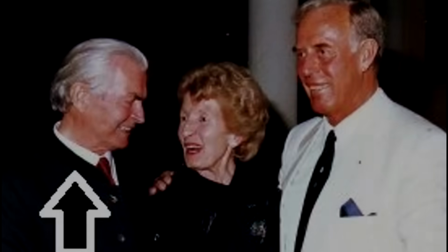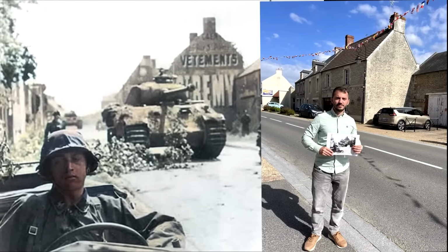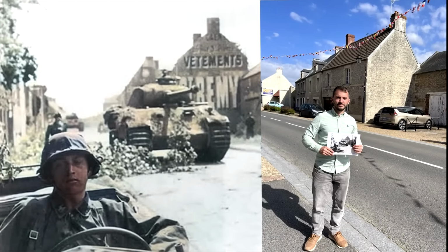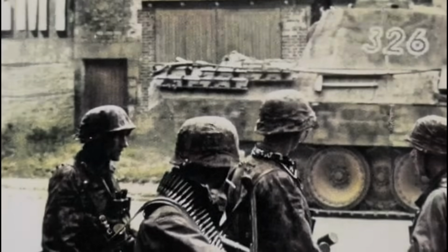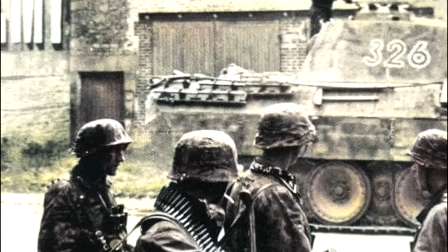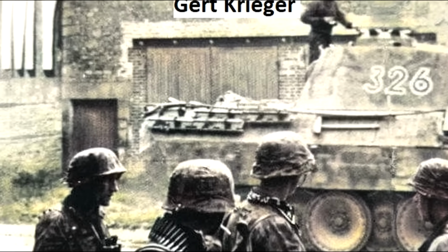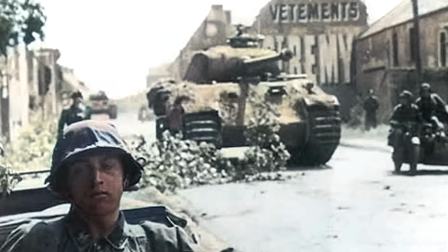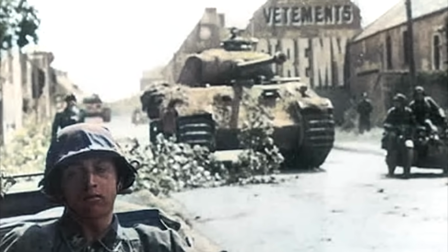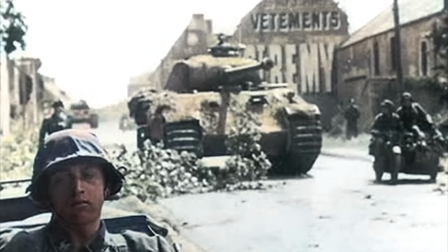And finally, we have the last 2 photographs in which we see the Panther tank on the street perpendicular to the alley. In the photograph, we can see the Panther with the number 326, on which a young, very blonde soldier named Gert Krieger is riding. Although it cannot be seen very well in the photo, Krieger was cleaning the tank in which his commander Eismann had recently died, which had been hit by a projectile while he was leaning out of his hatch.